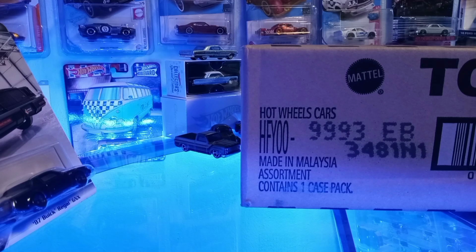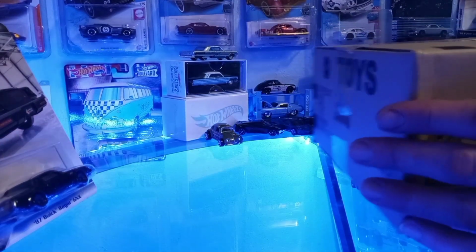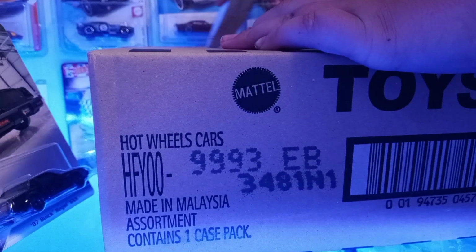We have seen several unboxing videos of the Kroger cases, but we are going to go ahead and open one here on J&J Hot Wheels today. I'll let Little Jay, we lost a Hot Wheel back there in the back, let Little Jay go ahead and slice this thing open. Be careful.